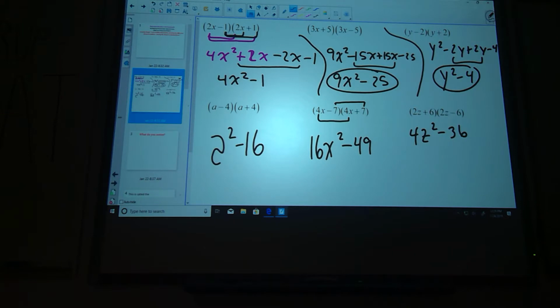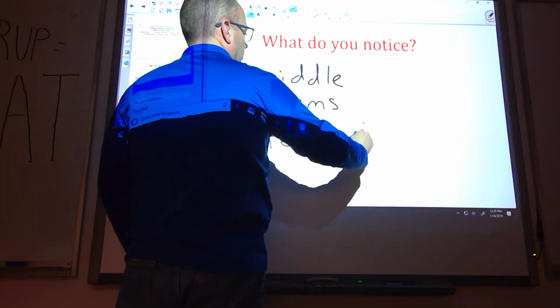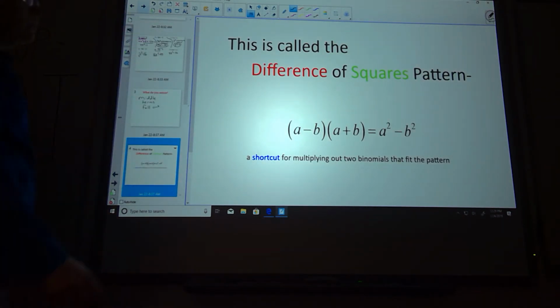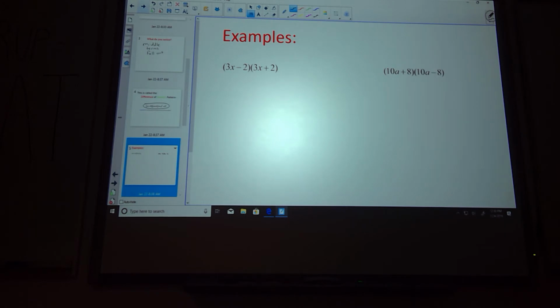So if you recognize that you have two binomials that are the same with one sign different, so one positive, one negative, the middle terms fall out when we multiply. So this is called the difference of two squares. Okay? So what do we notice? So sometimes these might have a little shortcut. Ready? It's called the difference of two squares. So this is the general form of two binomials that are the same with one sign changed and what happens to it. So you have a shortcut that you create if you recognize, oh look, they're the same two binomials. One of the signs is a subtraction sign. Okay? Try that. Let's see if you can get those. Try it the quick way.